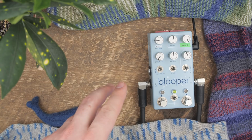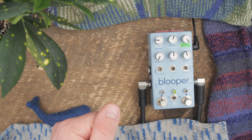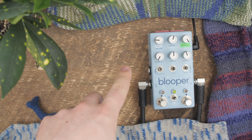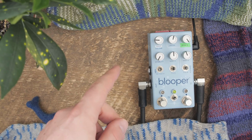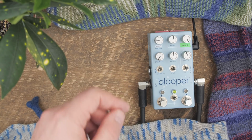Momentary recording is something that we'll be including. So holding the record switch will activate momentary recording. Another request was that the CV input be able to receive clocks, so you could sync through the CV input. That's something we'll be able to do, and it will also be dip switch activated.